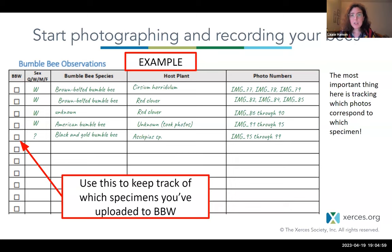So we have a cell here, which, however way you're going to do it, write down the unique ID for that bee so you can track which photos correspond to which species. Our colleague Leaf writes down the time that he caught the bee, and that helps him match up the photos to the correct bee. However way works best for you. You're going to indicate your best guess. You don't need to be right. You don't need to be confident about which bumblebee species you have. If you don't know, just put unknown. You can take a best guess as to whether you're working with a queen, a worker, a male, a female, and the associated host plant, just to the best of your abilities.